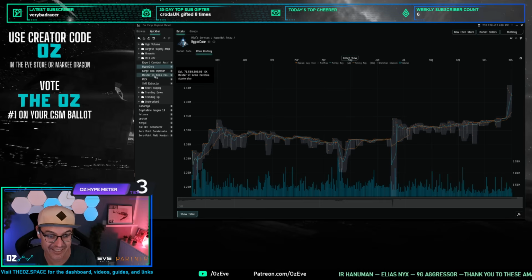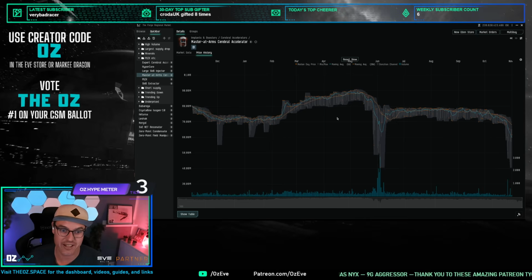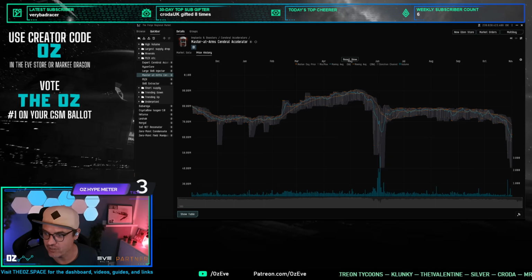That's not the only thing that is moving a lot this week, because we have Master at Arms Cerebral Accelerators. These are the cerebral accelerators that increase your attributes to increase your skill point generation. And these are earned through recruiting new players. And these are very, very important in the EVE Online economy because they are a good way of efficiently gaining SP. I always have a handy spreadsheet ready, as always, to compare how these are doing against others.